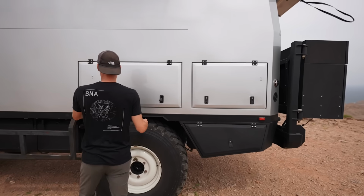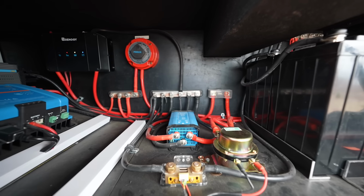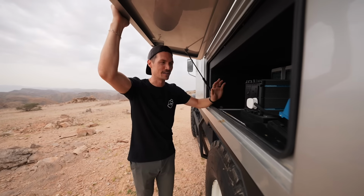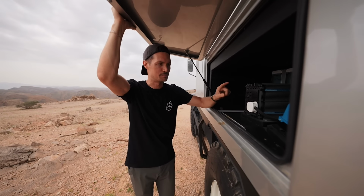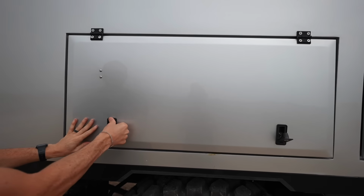And back here, we have all the rest of the electrical setup. This electrical setup is so pleasing to the eye compared to the mess of a cabinet that we have in our van. This thing is amazing. Lots of cool design choices and a few questionable ones. One of the questionable design choices being that in order to turn on the inverter, you actually have to come outside and hit that button. There should definitely be a way to do that from inside.